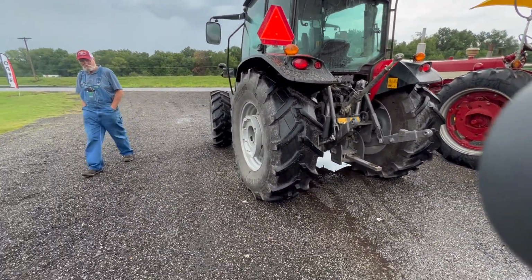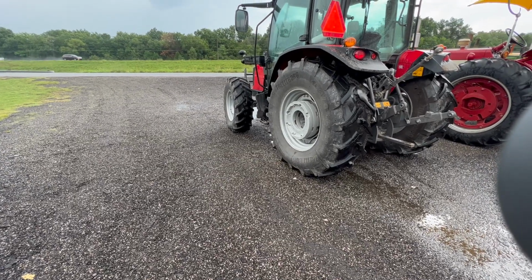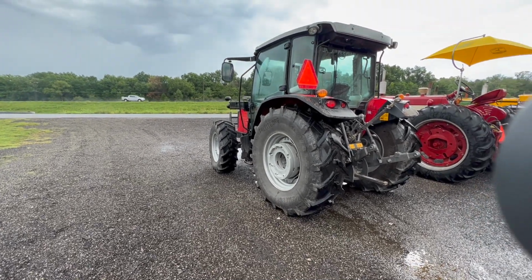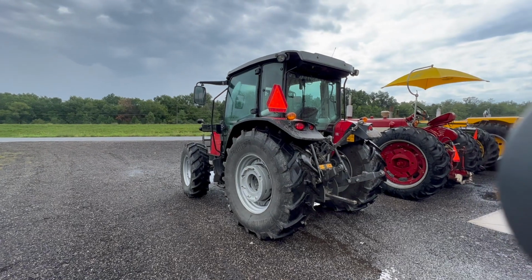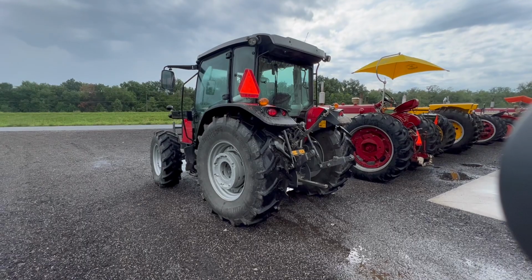Now you got extra weights on the wheels here. That gives you ballast, huh? Yes, it does. I keep my tiller on my little Kubota all the time for ballast. But that's real handy like that. Yeah, it's right where you need it.